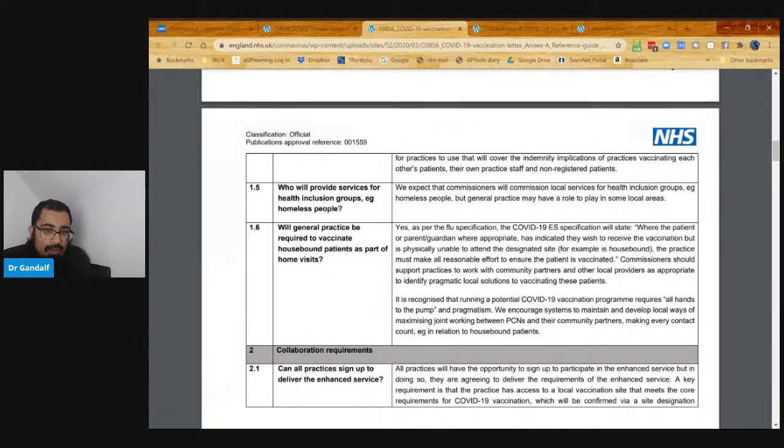Obviously, the key element with housebound patients is going to be the 15-minute observation period and the potential risk of reaction in terms of how that works.